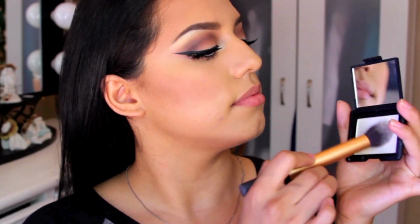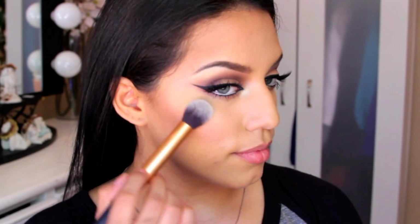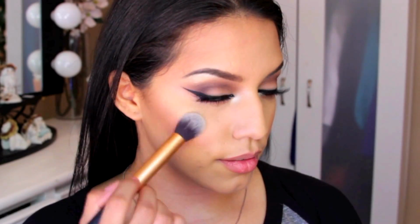So now I'm going to highlight my face. This is one of my favorite parts when doing my makeup. I love highlighting, and this highlighter is the same one from Nars that I used on my brow bone. It's called Albatross. It's just so beautiful. I don't know what it is, but I just think it goes so perfect with my skin tone. It's this perfect golden highlight. And I'm also going to highlight the bridge of my nose just to slim it down a bit.